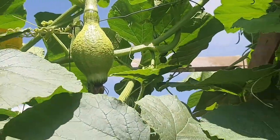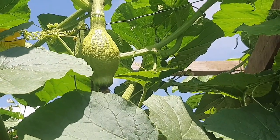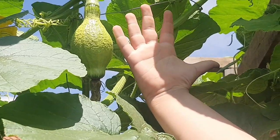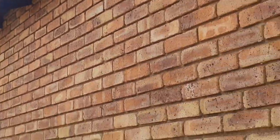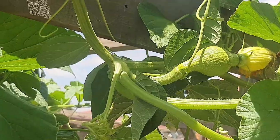Over there is another one forming about the size of Lucian's hand. Put your hand next to it, Lucian. Maybe a bit smaller still. Okay. And here's another one.